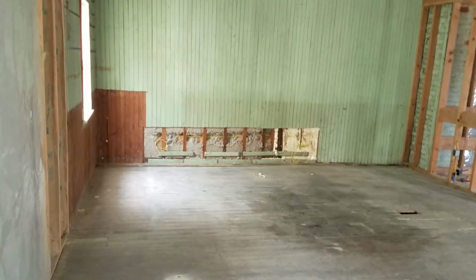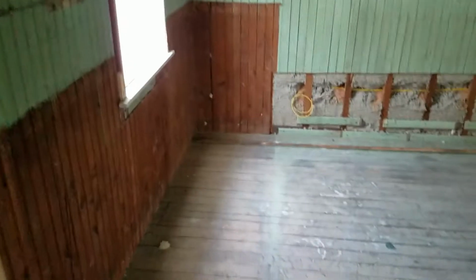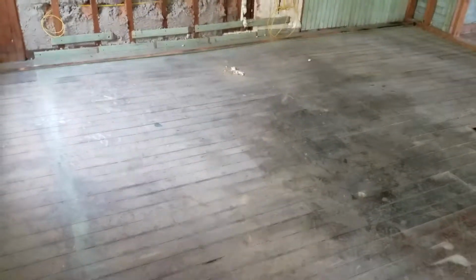And so when you look at this, what they did is this back portion here on the side that's not covered here in plastic was where there was an entrance door. There was then a laundry room in this area.